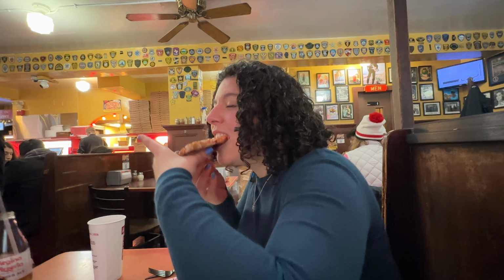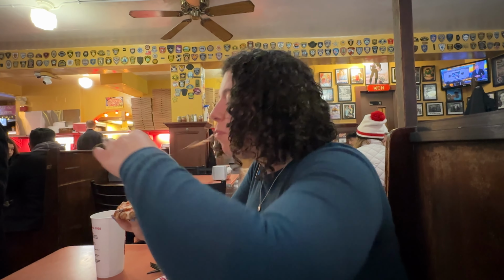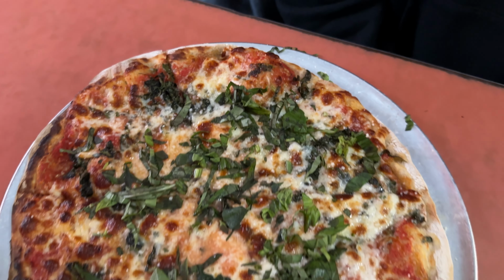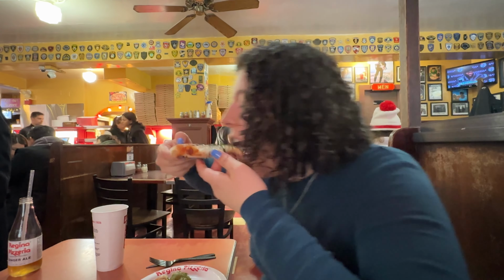Okay, so here's our cheese. Oh, that's nice. They make the sauce, and you can definitely tell it's not too sweet. I'm definitely a big fan of when the tomato flavor comes through, and it totally does. But we'll see how it compares. Now, the margarita is going to have more basil on it. It looks like they baked the basil. Sometimes they put it on fresh on top, so you can see it had a little cook to it.